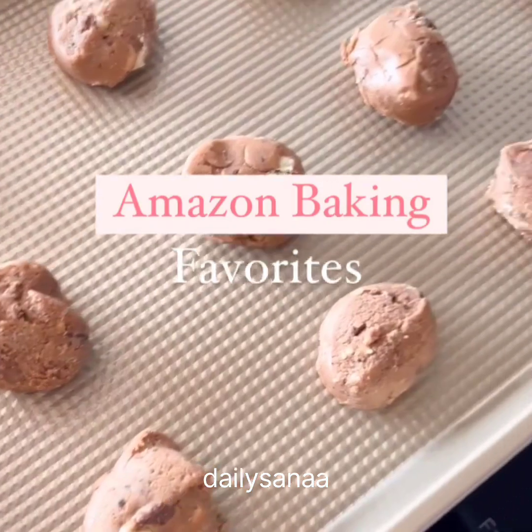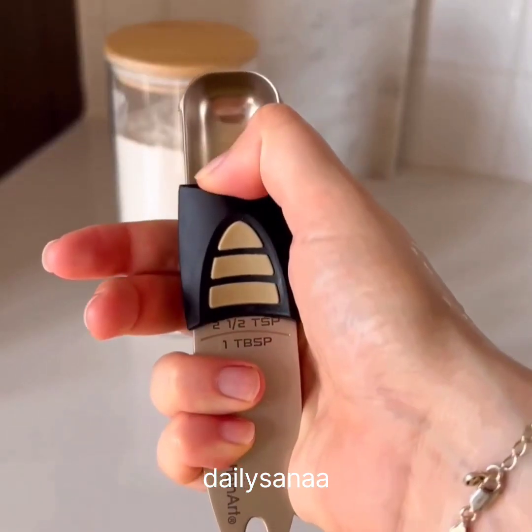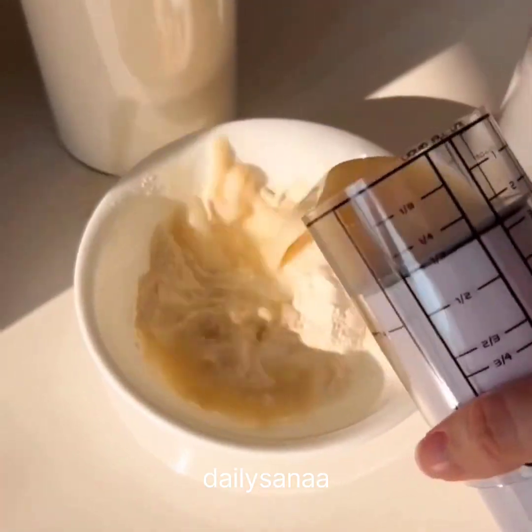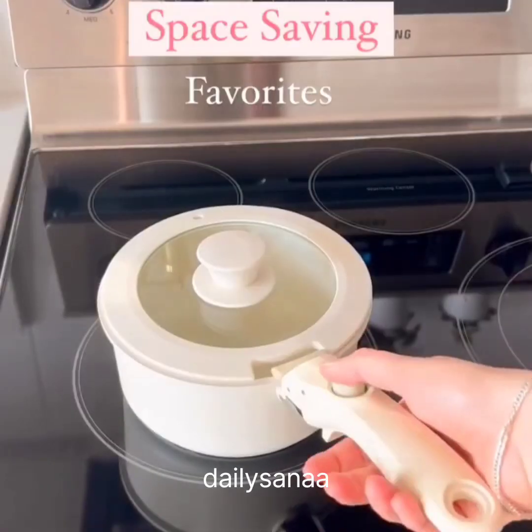Amazon baking favorites. This adjustable tool can measure all the way from half a teaspoon to a tablespoon. Second is this all-in-one measuring cup that also measures in pints, ounces, and milliliters. And these baking Amazon favorites.